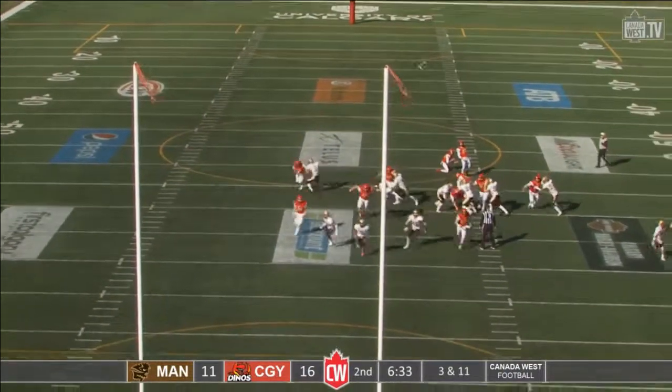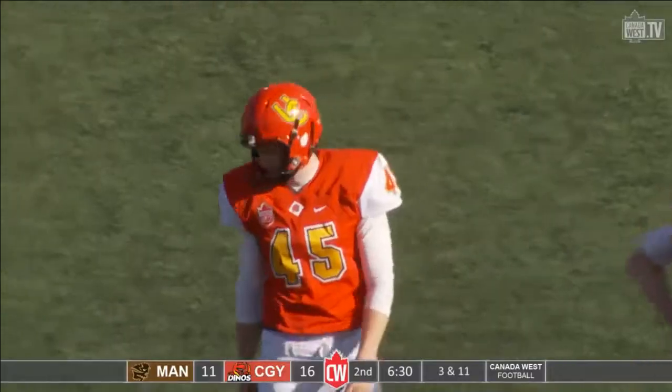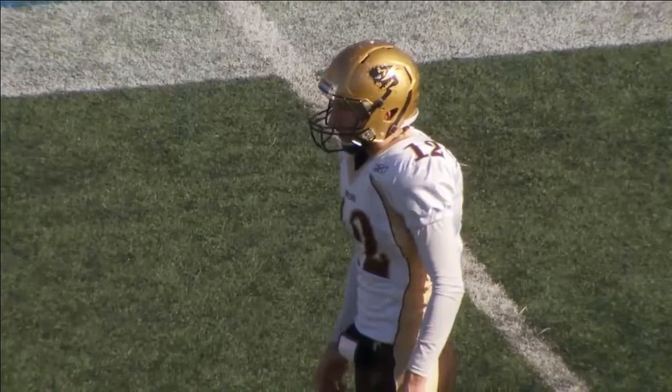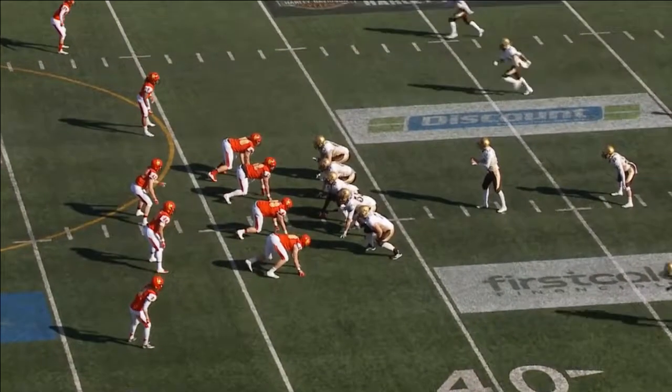49-yard attempt for DeFonte, and he is going to miss this one wide left, but it is going to go over the head of Jamel Lyles for a single point. Takeover, first and 10 from the 42-yard line with 6.5 minutes to go until the half. They trail 17-11.